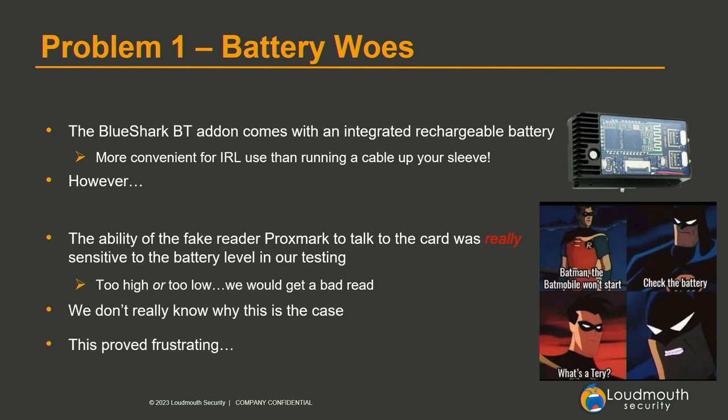But the ability of the Proxmark that's pretending to be a reader to read the card, which is its job, is very dependent on the battery level. If it's too high, we get bad reads. If it's too low, we also get bad reads. We're not entirely sure why that happens. We think it's related to the voltage level being output by the battery, but we're not 100% sure on that. It did prove very frustrating. While we were developing this, we developed little rules of thumb, like when it starts failing, plug it in for 12 minutes and try again. And that kind of worked, but it wasn't very nice.